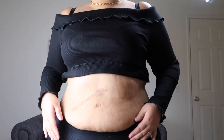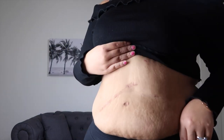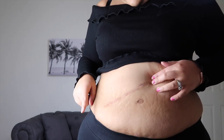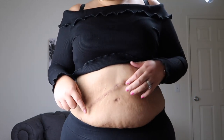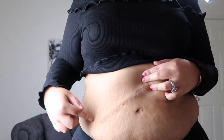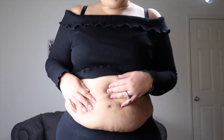Let's start off with the scar that everyone saw in that video, the scar that I'm most insecure about. So let me scoot closer. My face might be out of the frame, but I just want you guys to see it. So this scar right here, it's about, I want to say, 7 inches long. I don't really know my measurements, but this scar, from right here, is from my gallbladder removal.